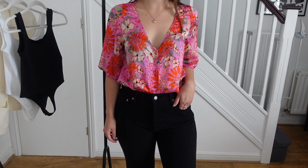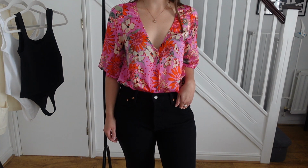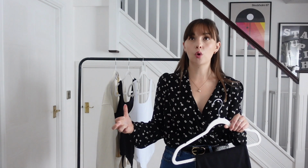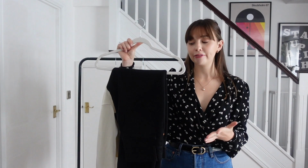And I think it also brings it into autumn and winter slightly better. This is a very summery blouse with white jeans or with blue jeans. I think it's perfect in summer, but with the black jeans, I think it works great as a transitional piece as well. So overall, a really fantastic purchase, something I'm going to be reaching for across autumn and winter.